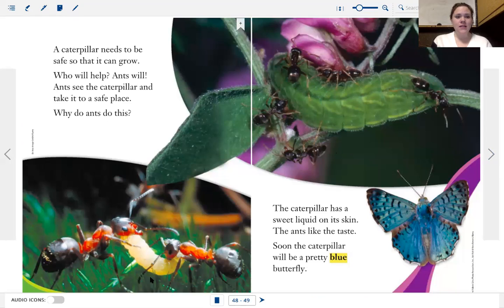Caterpillar needs to be safe so that it can grow. Who will help? Ants will. Ants see the caterpillar and take it to a safe place. Why do ants do this? The caterpillar has a sweet liquid on its skin. The ants like the taste. Soon, the caterpillar will be a pretty blue butterfly.